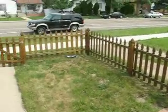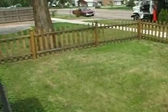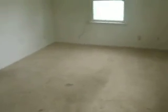Standing here on the front porch of 1810 8th Street. Going in, it's a little windy out here, hard to hear. This is gonna be the main living room. While we're in here, let me tell you, this house is selling for $25,500. It was built in 1939.